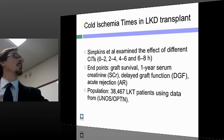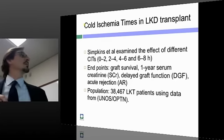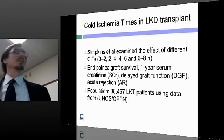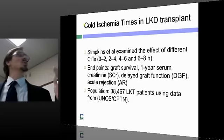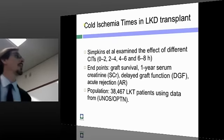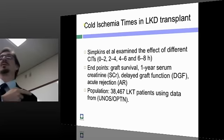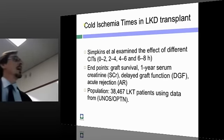Simpkins, this was published recently in the American Journal of Transplantation, and they look at all living donors across the country, and they divide them based on cold ischemia times of 0 to 2 hours, 2 to 4, 4 to 6, 6 to 8. And this is important in the new approach to exchange programs where kidneys now are shipped far from the institution. In fact, this study comes from Johns Hopkins, where they advocate that. That's why they wanted to show that there was no long-term injury to the kidney.